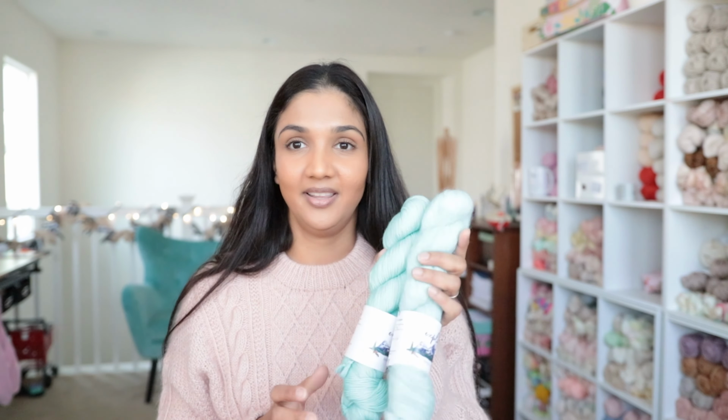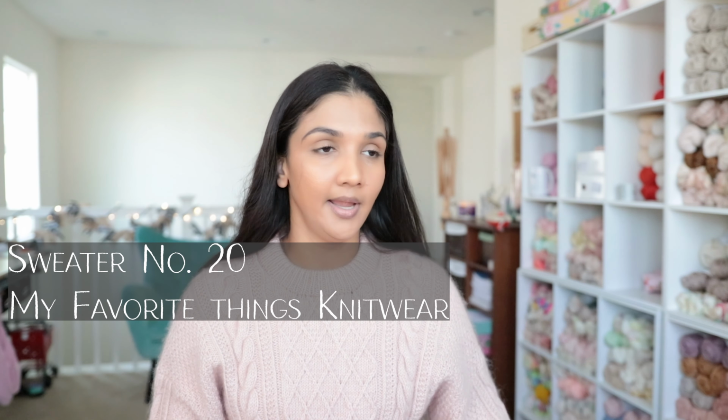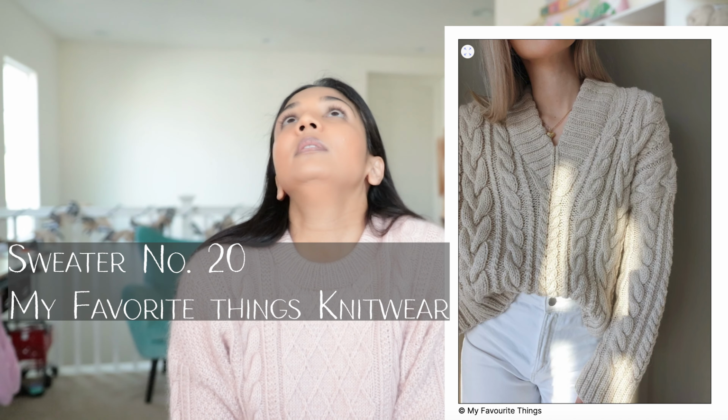The Twist Loop sweater by Other Loops with Explore Knits and Fibers Rockies DK and Suri alpaca lace. My second garment that I would like to make is sweater number 20 by My Favorite Things Knitwear. And this is an all-over cable knit. I have been wanting to knit this pattern for the longest time, and I've been kind of intimidated by it.